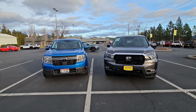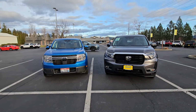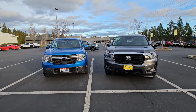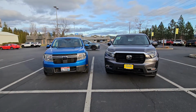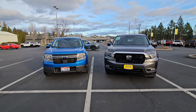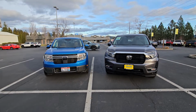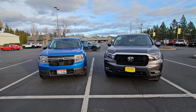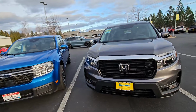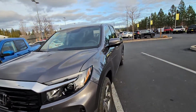It's based off the older platform of the Pilot. In fact, if you look at the front of the Ridgeline, it kind of has the looks of the older Pilot, between the headlights, the grille. I know the Ridgeline has its own unique hood and everything else, but it really has the looks of the Pilot. But let's go around and do a comparison of these two vehicles, and I'll kind of share with you my overall thoughts between the two.